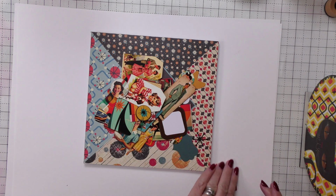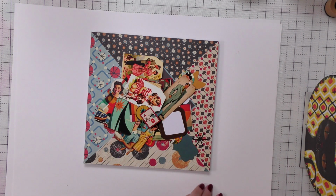Let's have a look at the stamps that go with this collection. So I've got an A5 stamp set, which is somewhere on my table. Can't find it now.